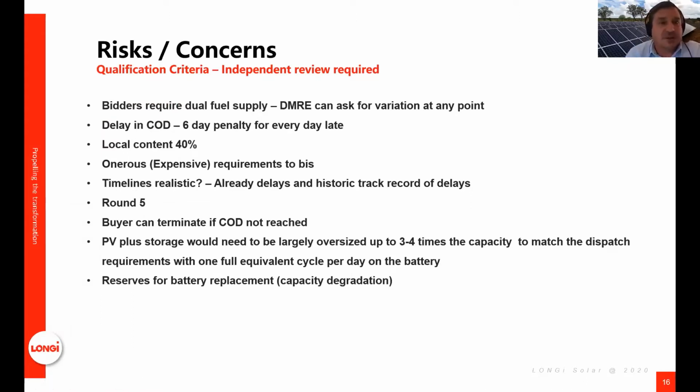So some of the risks. This is really more of if you're using a fuel source, there should be at least 2 fuel or dual fuel supplies, and the Department of Mineral Energy can ask for a variation in fuel supply at any point of time. The penalties are extremely heavy. So for every delay in commercial operation date, you can be penalized up to 6 days for every day late. As I mentioned, local content is 40%.